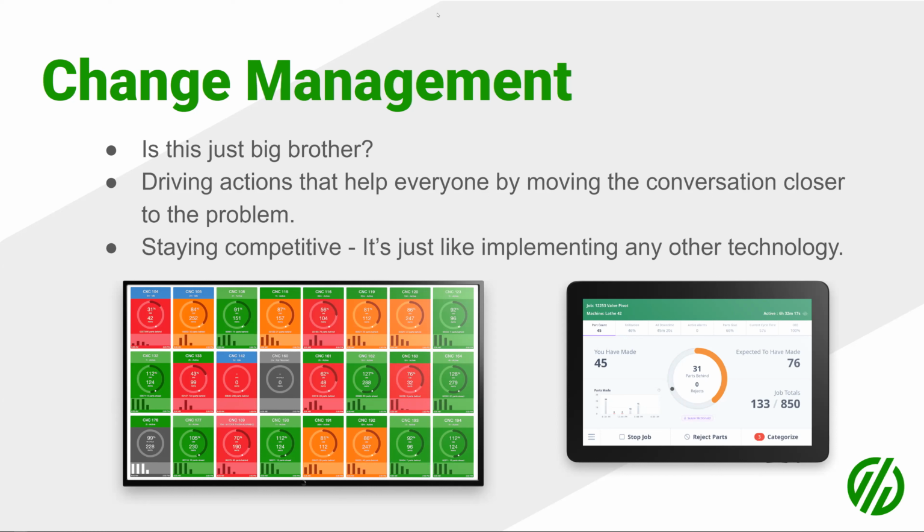Another item that I think is really important to talk about with your team when you're implementing a system like this is that it's 2023 and we need to be digitally driven. And for business to stay competitive, this is something that needs to happen. So the old way may have been more relaxed in some ways. But at the end of the day, there are jobs that need to get done, parts that need to be delivered to customers in a competitive way. And having your pulse on the data of the shop and understanding what's going on much quicker is a big part of staying competitive.